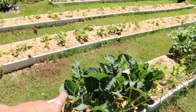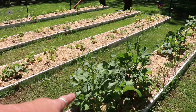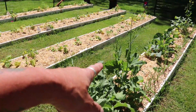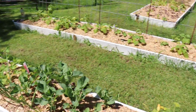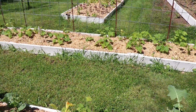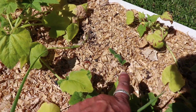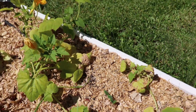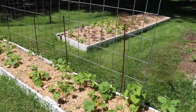Out here in the two-year-old garden, the cauliflower still looks good, but the broccoli is all bolting. So, and I did willy-nilly plant more seeds to start. They're starting to pop up. They'll really fill it in.